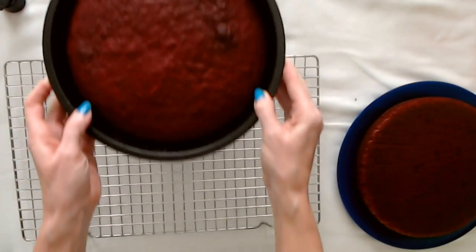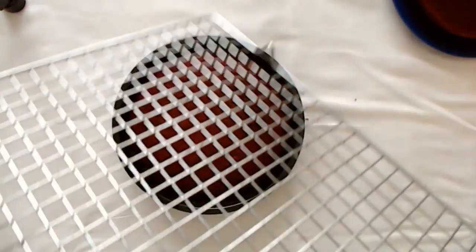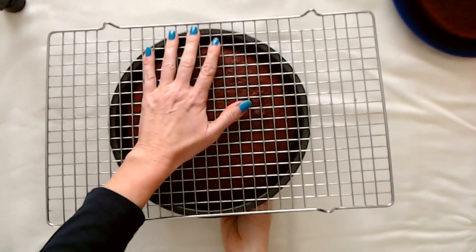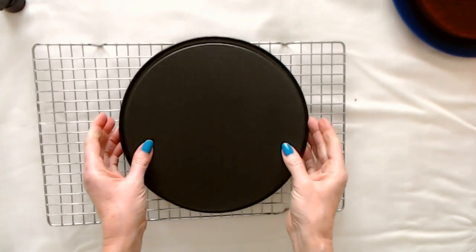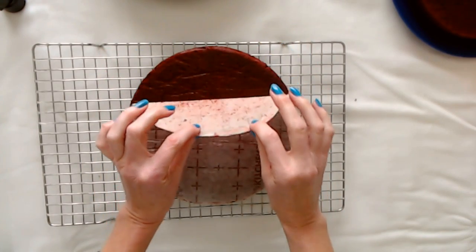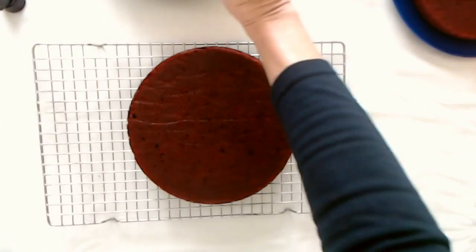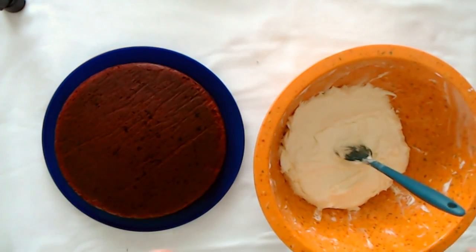All right. Now we need to transfer this section. I'm going to try to do it the same way. I'll just turn the rack upside down, place it on top, like that, and then just flip it over. Just like that. Very nice. Oh, that looks nice. Now, while this one cools, I think we can go ahead and start icing the first section. Go ahead and bring that back over. And I have my big bucket of icing here.